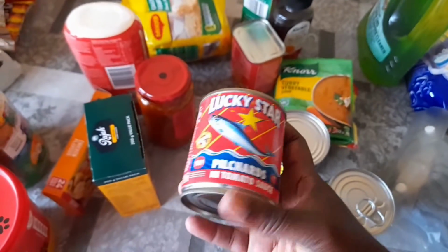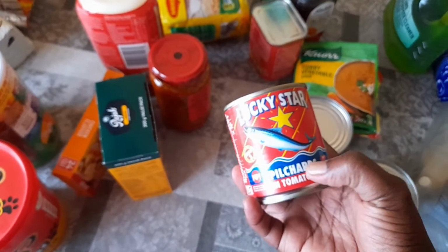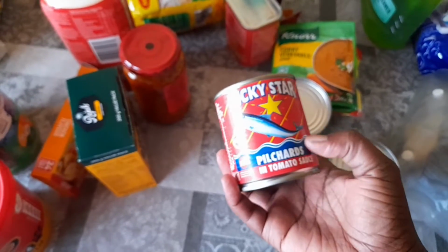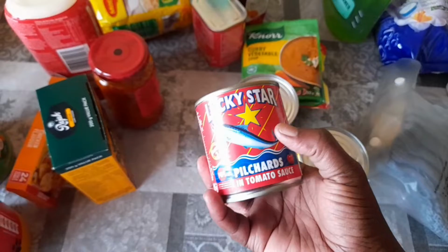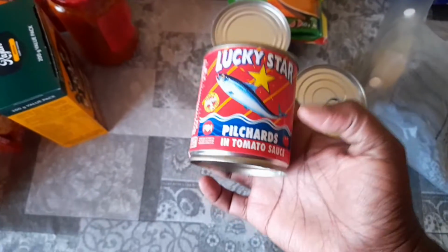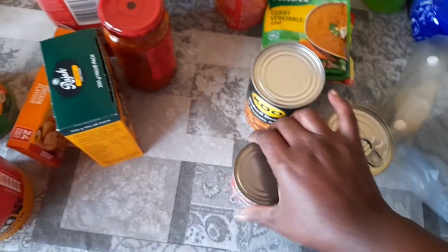And the Lucky Star pilchards in tomato sauce. These ones, I use them a lot. Not a lot, but just on a normal basis. Two weeks can go by without this Lucky Star. Yes, I bought two of this one because I still have one left.